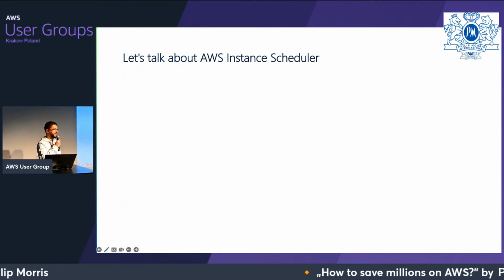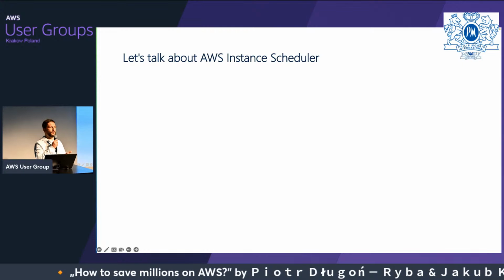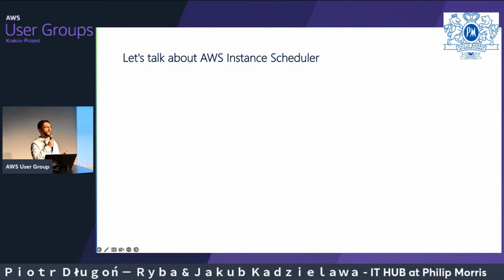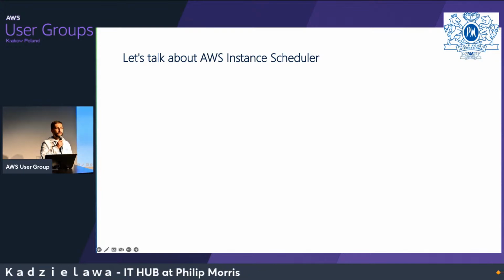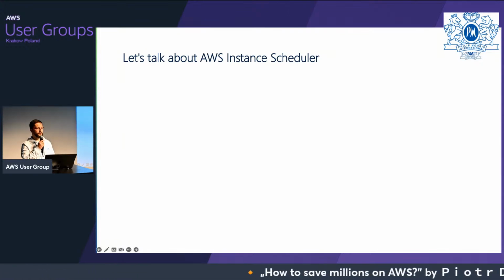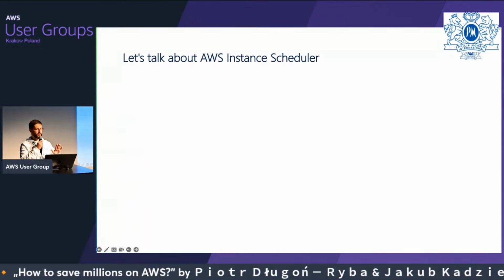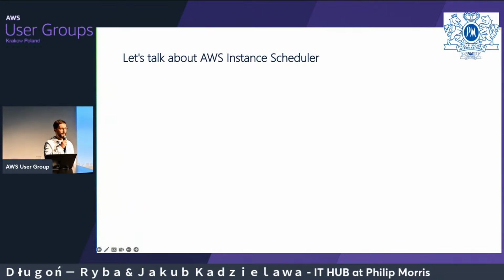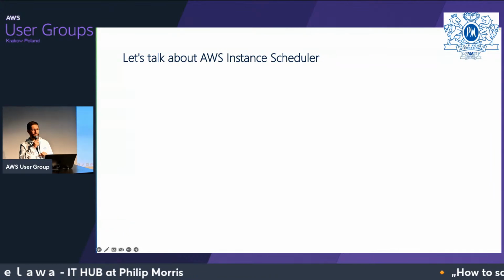Okay, thank you, Piotr, for your presentation. Today, I would like to talk about the Instance Scheduler as an automated way of saving costs. Basically, we can save money on the dev and QA instances. I don't want to talk about production instances because I don't think your customers will be happy if you turn off a production instance, for example, during the night. However, sometimes there are cases where Instance Scheduler can be applicable.